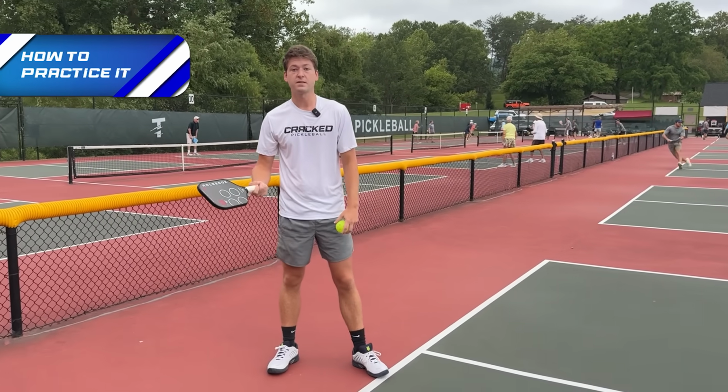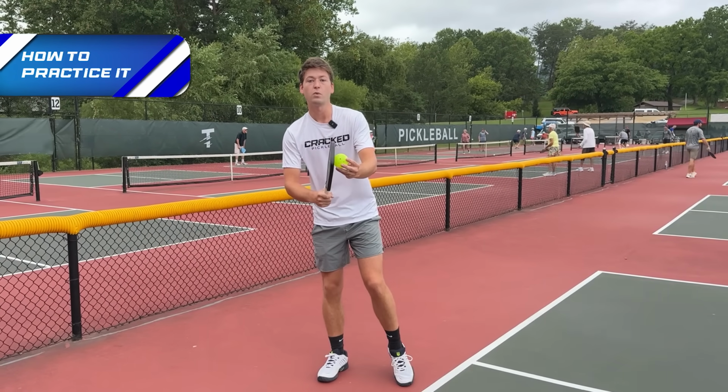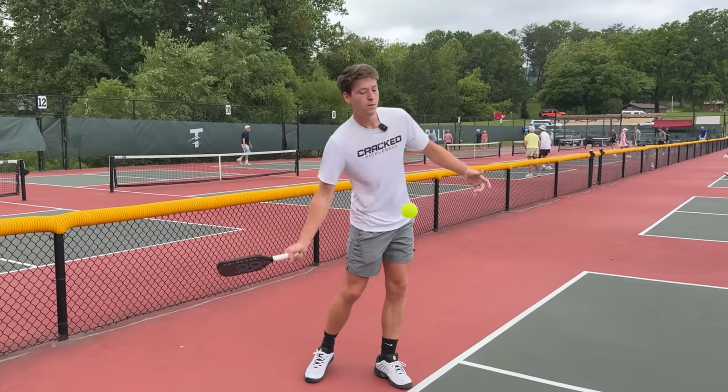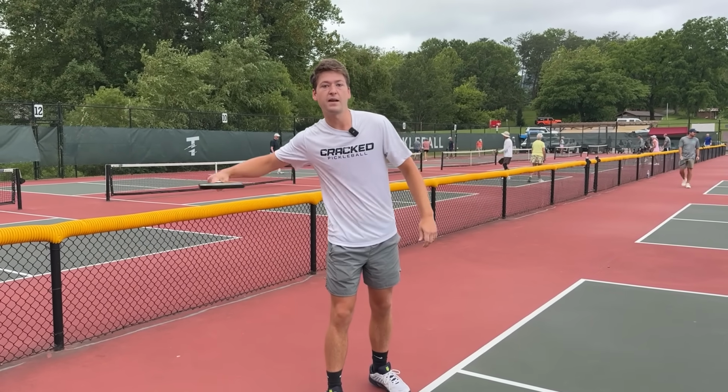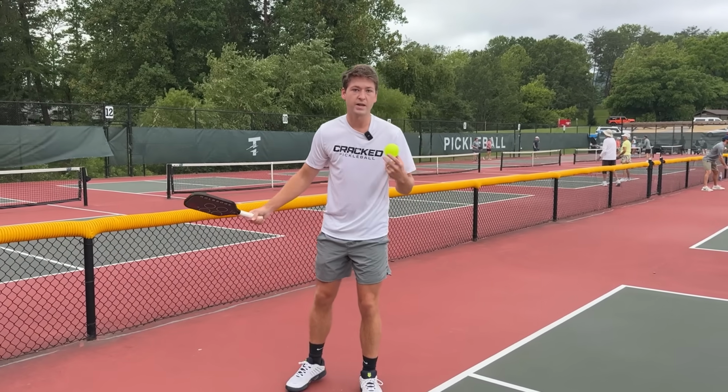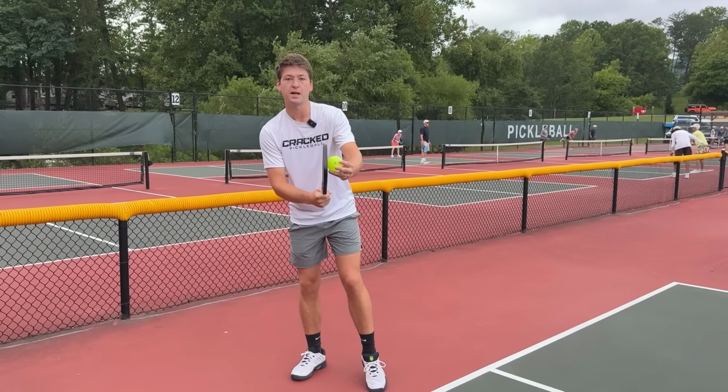If you want to practice this and improve at it, I recommend hitting the ball without the hip snap motion just to get a bit of consistency with the wrist snap. It looks a bit like that. I'm taking the ball and I'm snapping it closed at the end. And then when I'm ready to add the full momentum, I'm going to apply the hips as well.